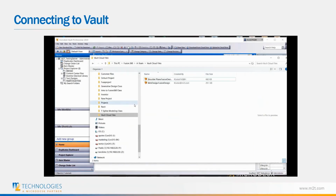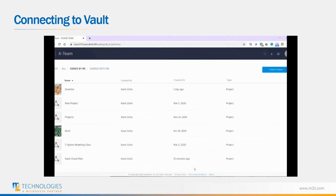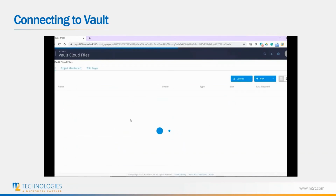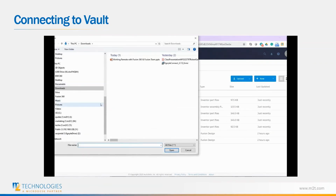Now we're going to open up our desktop connector, and you can see those parts appeared. So we now have those in the cloud Fusion Team Drive. Now if we open up in the browser, we can go in and actually inspect those parts like we did with the Fusion design earlier. They're all here. So we can always upload new files directly.